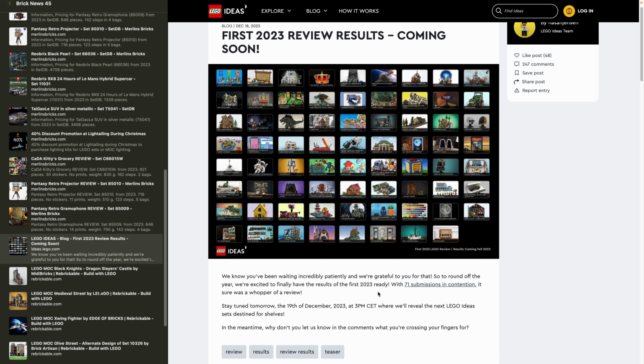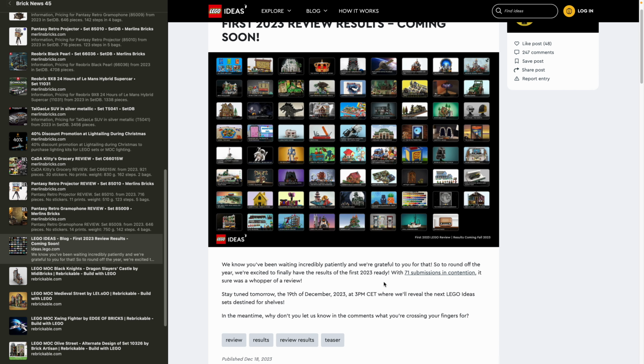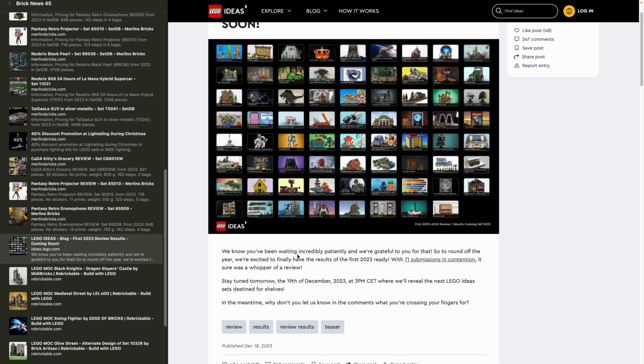I think it would be smarter for LEGO if they would maybe raise the submission bar to 15 or 20,000, something like that, because this has gotten a bit out of control. But it may be exactly what the ideas team want, like more stuff to look at, more stuff to choose from. I don't know, maybe that is exactly what they want, but personally, I found it a bit overwhelming nowadays.